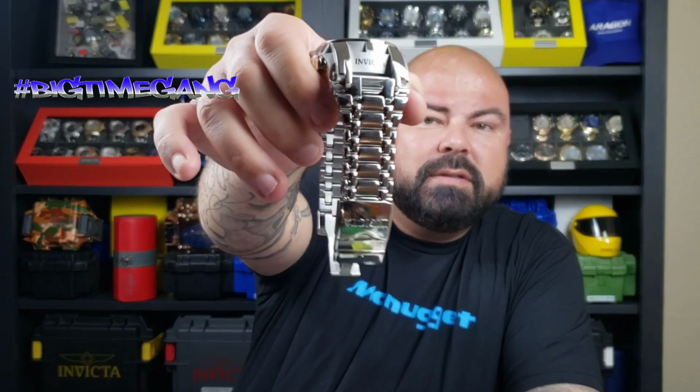This is a Swiss RONDA Z60 quartz movement on the main dial and a RONDA 751 quartz on the secondary dial. Super hot watch. I really wanted this. I paid way more than I should have probably for this watch. But I wanted it. It was on sale and I couldn't pass it up. So I bought it. It's all high polished, super dope.